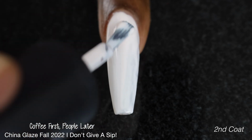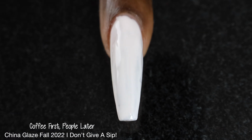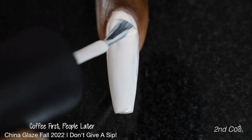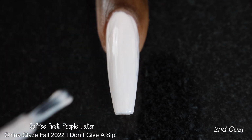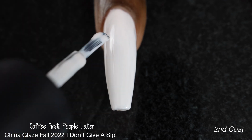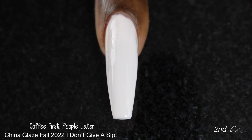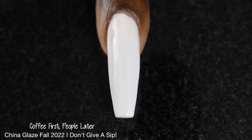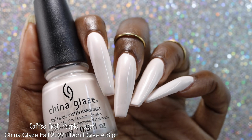So this polish, I did not like the formula. I thought it was honestly terrible. It was super thin, super streaky. Even in 3 coats, I still had significant light spots on my nail. I don't feel like my camera is quite picking them up. I feel like you can kind of see them here in the live swatch, but in my full hand swatch, I was doing the most careful application and it was still just super streaky, still super uneven. And I did not like this polish.